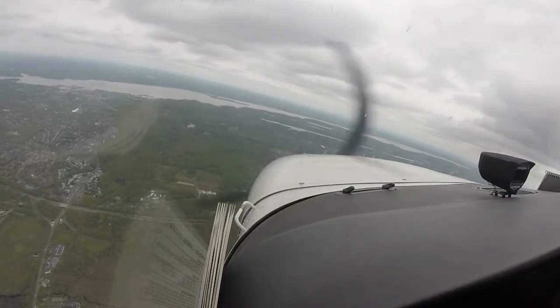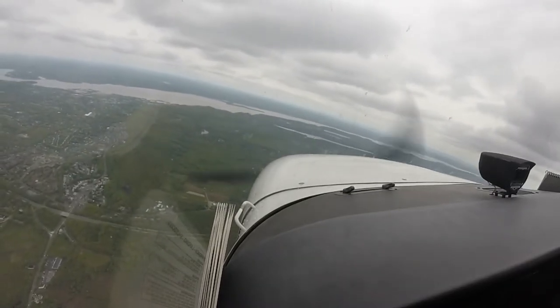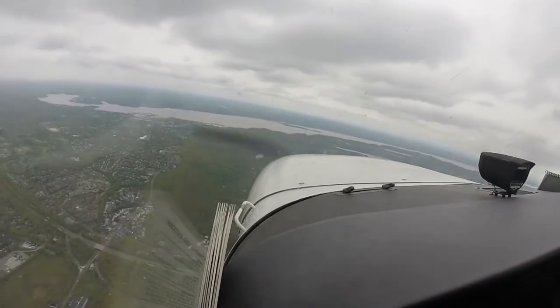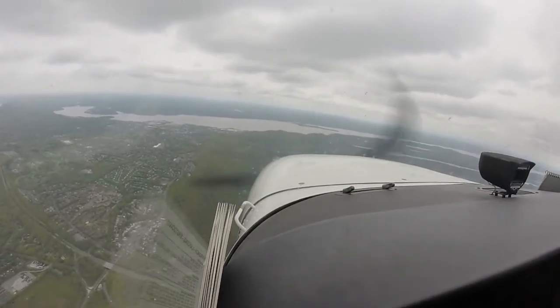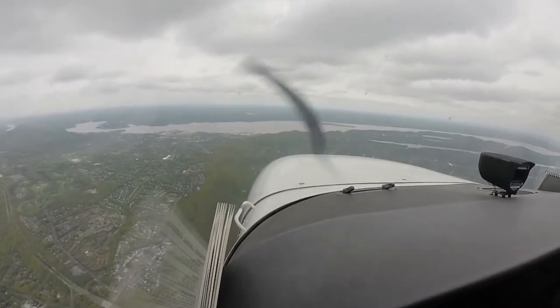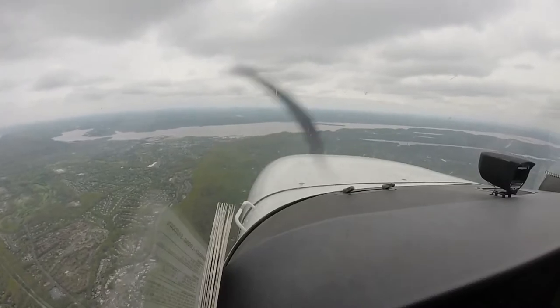I'm going to give you something that I don't know if you've ever been given before for this, but they do ask us on the check ride sometimes. When you do this power on stall, give me a 10 degree bank to the left. How you do it? I've seen that on videos, I've never done it. That's what I want you to do.